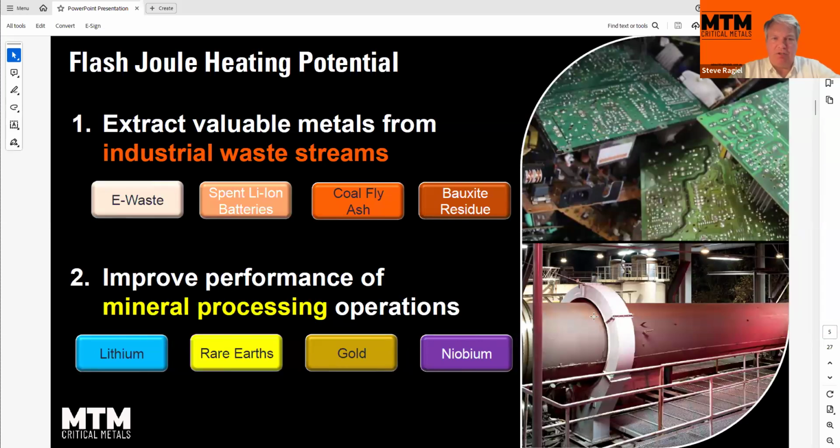So as we mentioned, two of the key areas of sourcing valuable and critical metals are from waste materials as well as from ores and minerals. So on the e-waste side, the spent batteries, the lithium-ion batteries, the coal fly ash, and the bauxite, there are critical metals, precious metals, and rare earths that are all available for recovery. And our technology is making it more economic to recover those materials. And then on the mineral processing side, as John mentioned, we announced today our work on the spodumene. We are seeing very interesting results on the recovery of lithium, rare earths, precious metals, including gold and niobium.